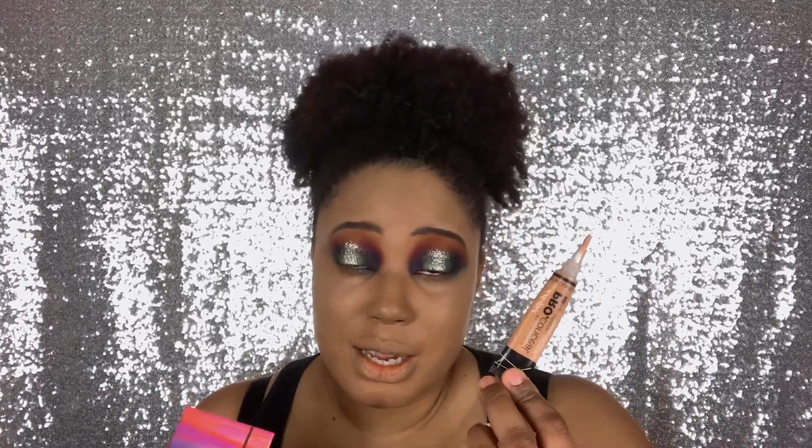All right, so for concealer, we are going to use probably the cheapest concealer that is on the planet. It's this LA Pro Girl concealer. This concealer is $4 and it is bomb. You could get this at a grocery store, a beauty supply store, Ulta, drugstore. Like, you could get this anywhere. Literally anywhere. And it has this little brush tip, and you just squeeze and the product comes out.